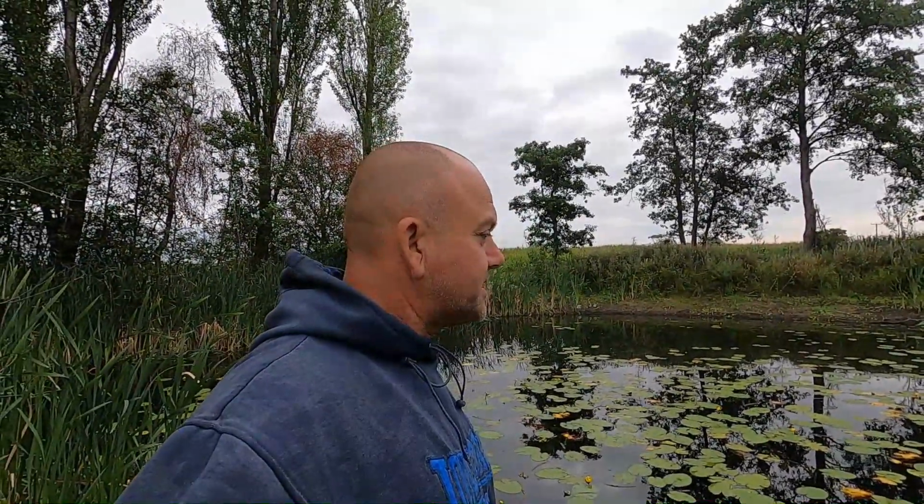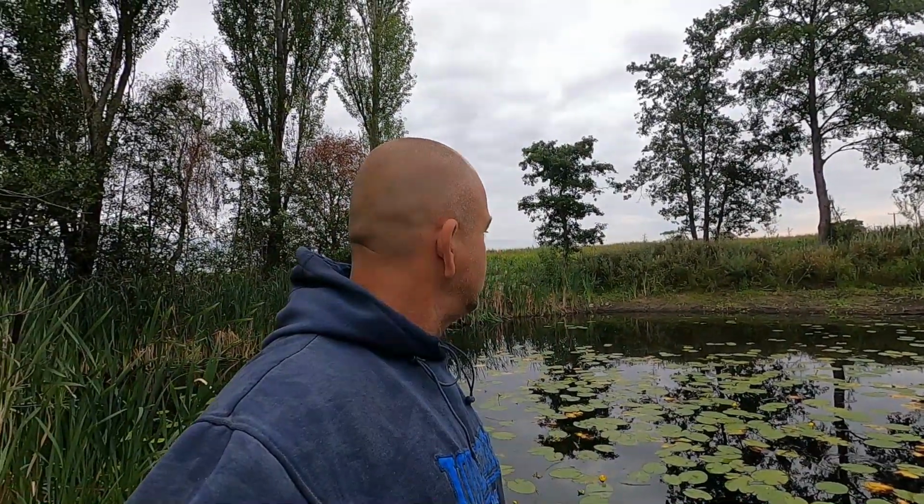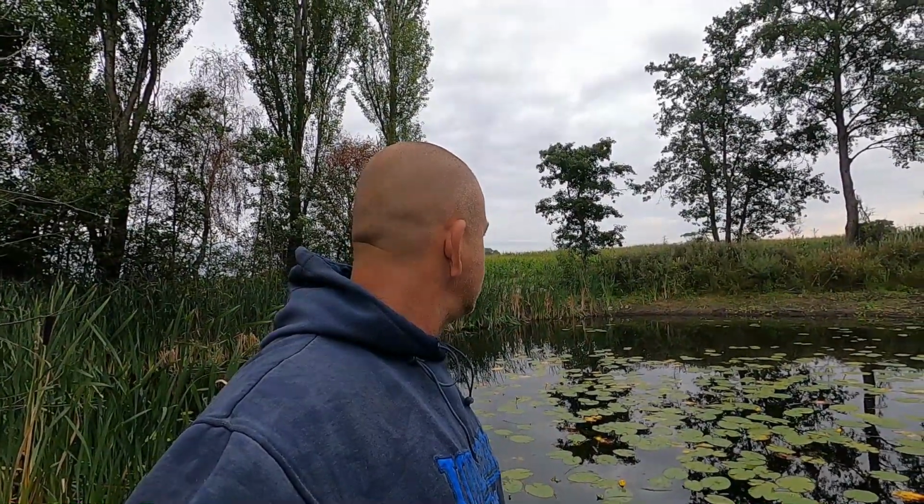So, I don't know, hopefully soon we'll get some rain to fill it up and give it some fresh water to re-oxygenate it. Is that what you say? So, yeah. Quite worrying, we've got 8mm of rain here, but it's not enough.